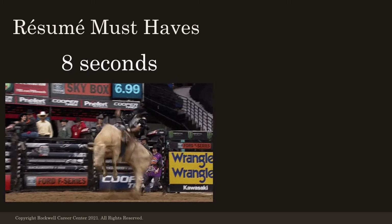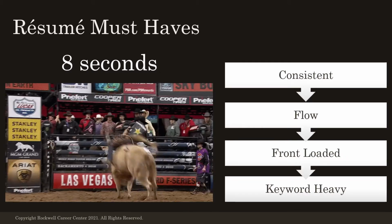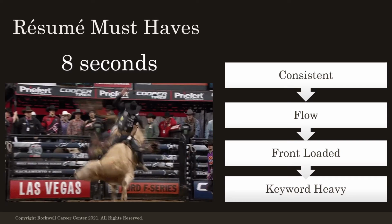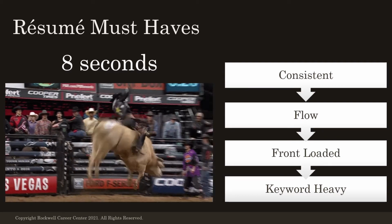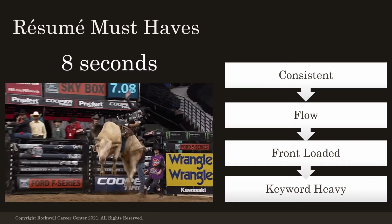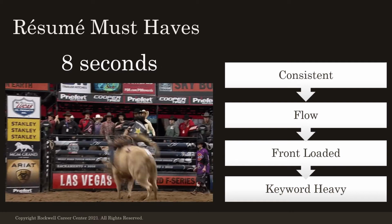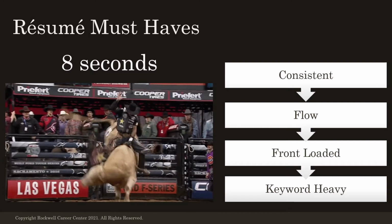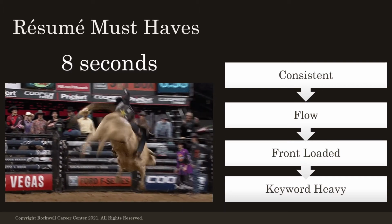So, some must haves to keep you in that safe space to get you beyond that 8 seconds. Your resume has to be consistent in its formatting, it has to flow from the top to the bottom, it has to be front loaded, especially when you're talking about the bullets. In terms of the way that they are structured and the sentences and the fragments of sentences that you have in your bullets, how they're loaded. And it has to be incredibly keyword heavy. If it's not keyword heavy, then it doesn't relate as much to the next job that you would like to have as much as possible.